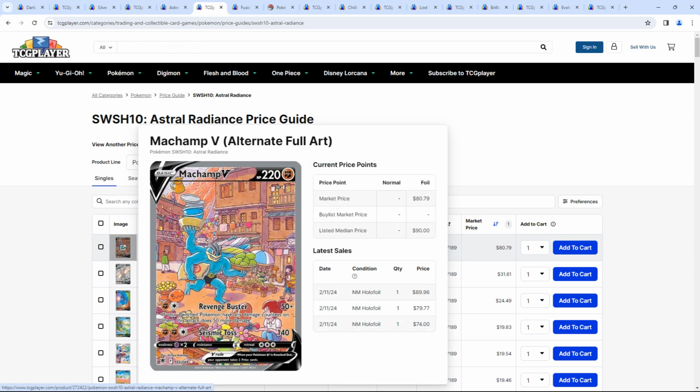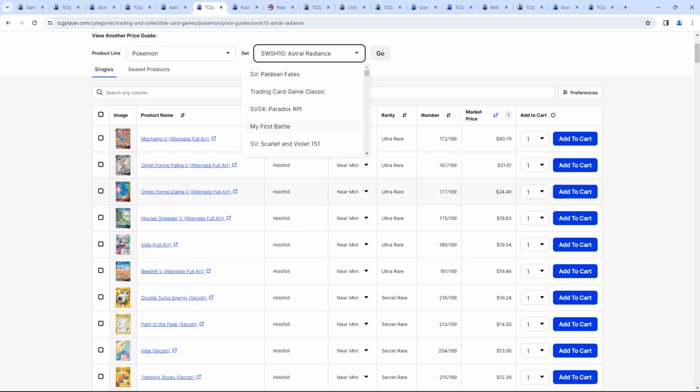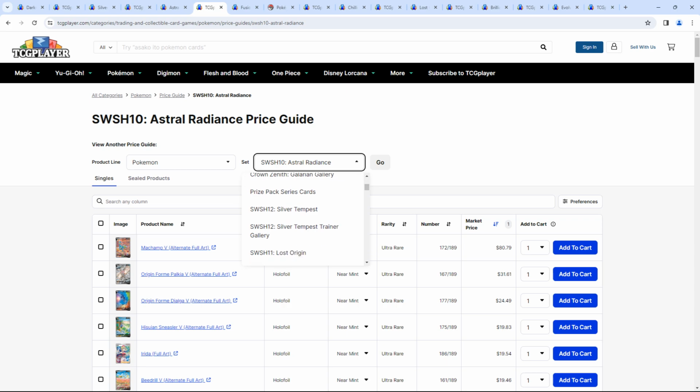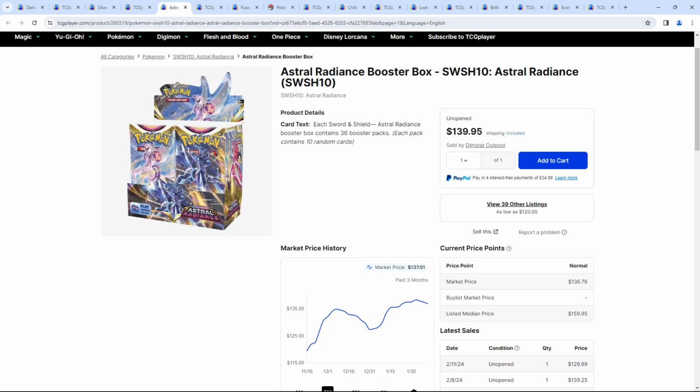I mean, it has the Machamp and the Palkia and Dialga, and also a pretty good trainer gallery. It has the Starmie in it, which is, what is it, like $40 or something. We can check here. Yeah, it's around $40, and there are just chase cards in the set. So definitely a set that's going to go up in value and do well in the long run. Better than Darkness Ablaze in my opinion.